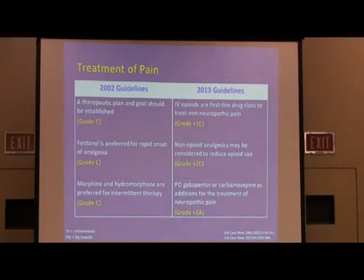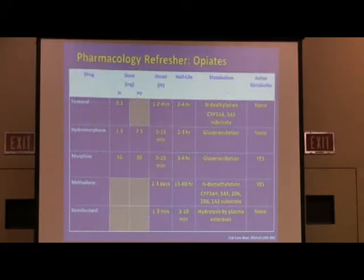In 2013, they pretty much say any IV opioid as a first-line drug class to treat non-neuropathic pain is acceptable as long as you're using equipotent doses. Secondly, non-opioid analgesics may be considered to reduce opioid use. There's movement towards using the non-opioids to prevent the adverse effects of opioids. Finally, pregabalin, gabapentin or carbamazepine as additions to the treatment of neuropathic pain in these patients.